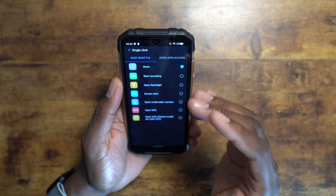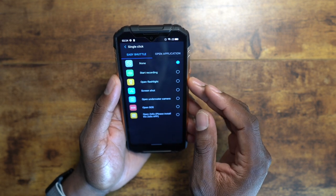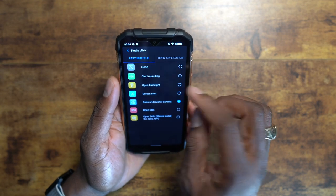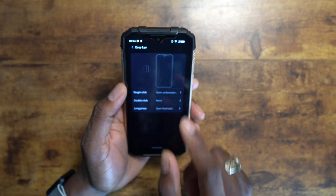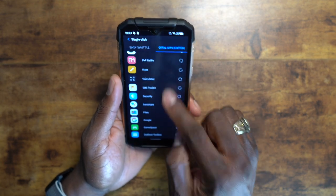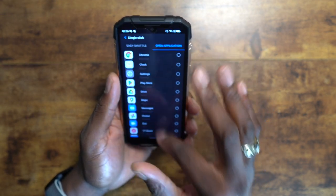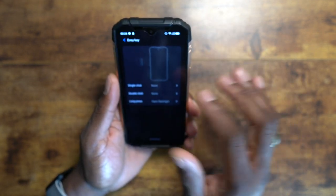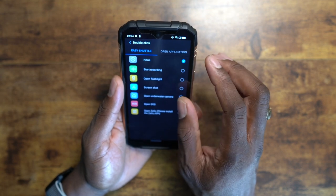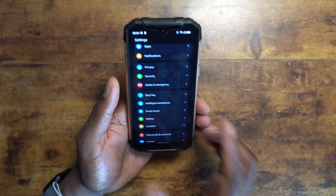So you got start recording. These are some things you can do, or you can open applications. So open SOS, open underwater camera. That's pretty dope because you do have an underwater camera. Let's set that first one to a single click. You know what? We better set that to a double click. We'll go down and put YouTube for a single click. Let's have none because a single click is too easy to do. And we'll go double click for the underwater camera. Okay, so that's what we'll do right there. That right there. It's gonna be pretty sweet.